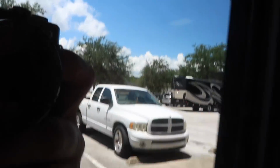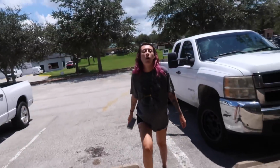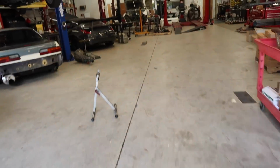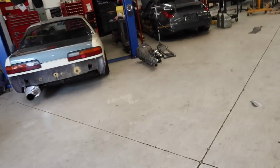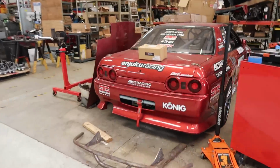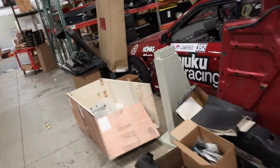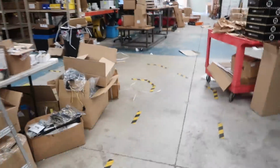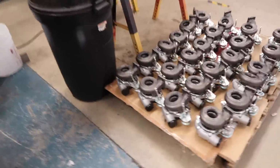Oh, I knew it. Closed for lunch. Oh, it is hot in here, let me tell you. Poor little Skyline hiding in the corner. LZ's car looks good. Can't show you guys though, sorry. Alright, we made it to Juku.